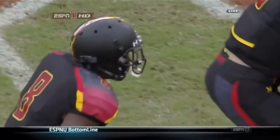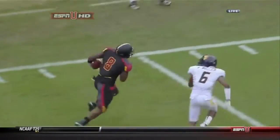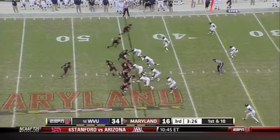And here's a look at David Meggett, keeping those legs churning while he's in the backfield waiting for the ball. Finds some open space to run and then outruns Pat Miller. Maryland does get their turnover now. First and 10.